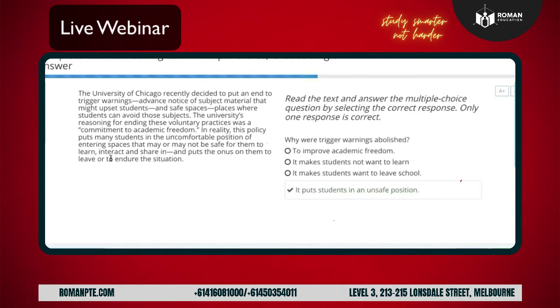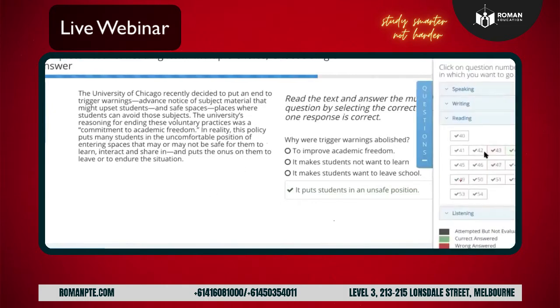In reality, this policy puts many students in the uncomfortable position of entering spaces that may or may not be safe for them to learn. So it puts the students in an unsafe position. That's why it was discontinued. Easy. Let's go to the next one.